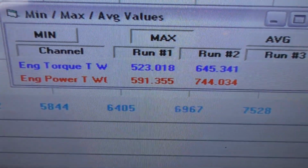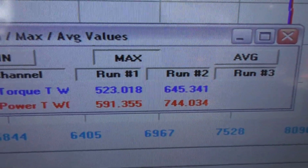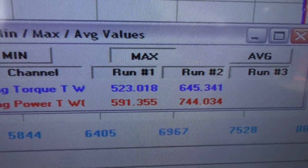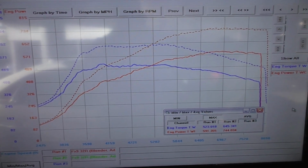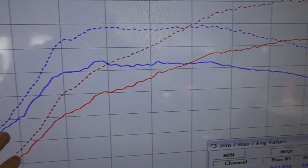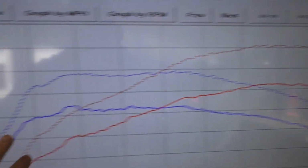Here is my pump gas: 591 wheel horsepower, 523 foot-pounds of torque. Here are the graphs themselves. You can see the difference in spool. The solid lines here are what we just did with the pump gas. You see what I mean now when I say just how incredibly comparable they are in terms of spool and power, at least on a dyno.